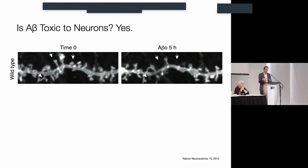So you can imagine having something growing in a dish or something going on anywhere, and you have a camera that looks at it, and you can look at it constantly for 5 hours and see what happens. And the beauty of that is you can look at individual dendritic spines and you can see what happens to that little guy over the course of 5 hours.